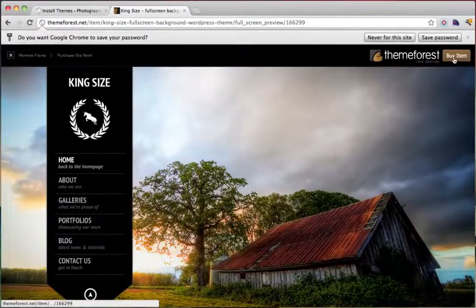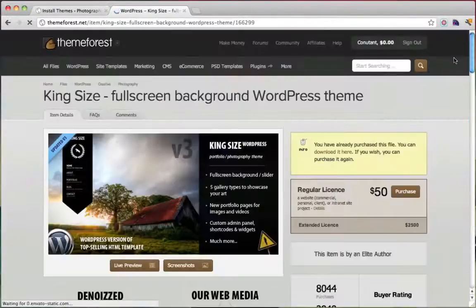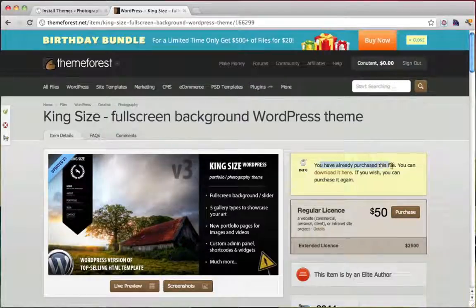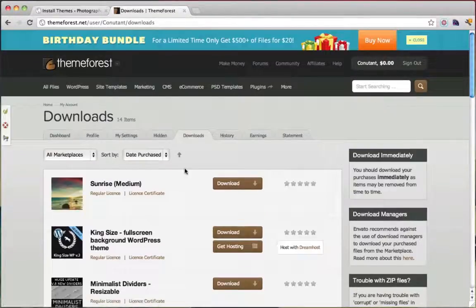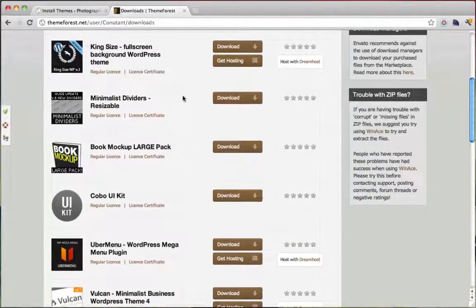Okay, and then we will buy the item. I've actually already purchased the item, as it says here. So I can go to my username and downloads, and I've purchased a few items. And I can download this theme. So click download.